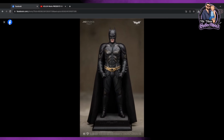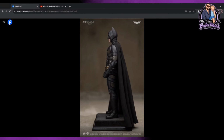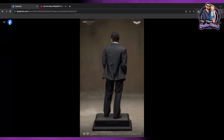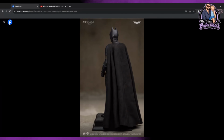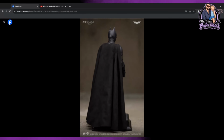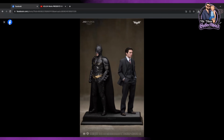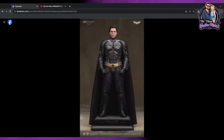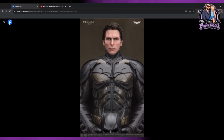And then you have the Batman here. Once again, they have him in a museum-esque type pose, and they both have these little display bases. As I said, you can get the Bruce Wayne by himself, and then you have the Bruce Wayne Batman Armory set. Flipping through these photos, you can see you have these various display options where you can put them on one base, two bases. And the head sculpt on the Bruce Wayne, it looks good.